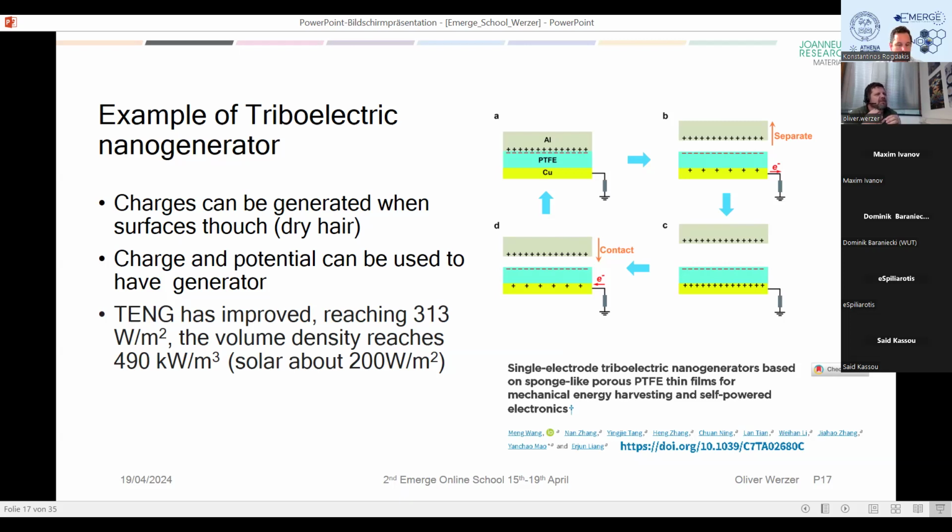From this, you get the potential to spread your hair. If you use the same effect, you can take the charges and transfer them to different surfaces. This is indicated here on the right-hand side. You take an aluminum electrode and push it towards a Teflon block, a block made from PTFE. Since the PTFE has a high affinity for electrons, it pulls a lot of electrons from the aluminum, so we transfer some of the charges from the aluminum towards the PTFE. When we then separate these two surfaces, what we produce is a capacitor. When we move up and down, we can use this capacitor to generate energy. So that's one way of doing the triboelectric nanogenerator.